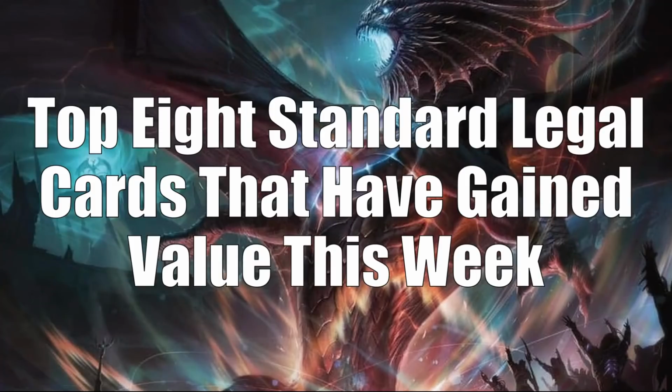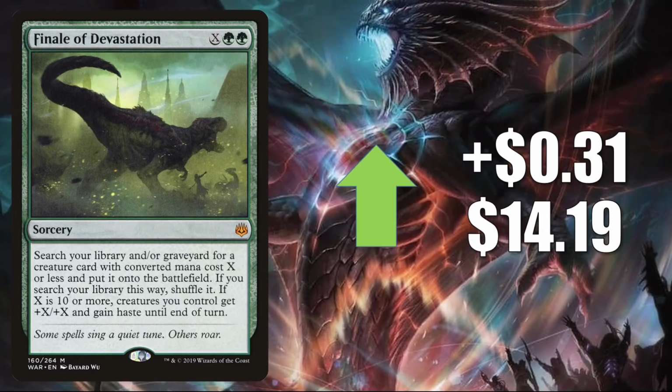On to the top 8 standard legal cards that have gained value this week, and the online Magic Fest actually did inspire some increases with some of these cards, as you're going to see, even though the season is pretty much over. However, a lot of people are thinking about next season, which decks could carry over, which decks might actually get better. Number 8 is Finale of Devastation.